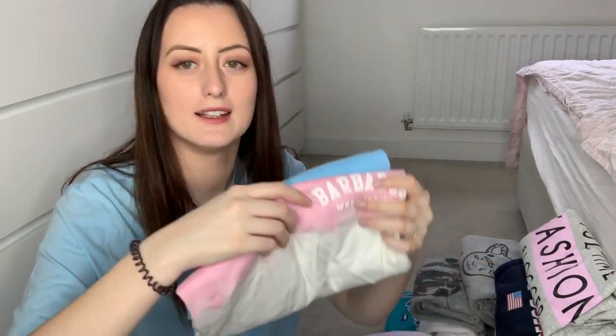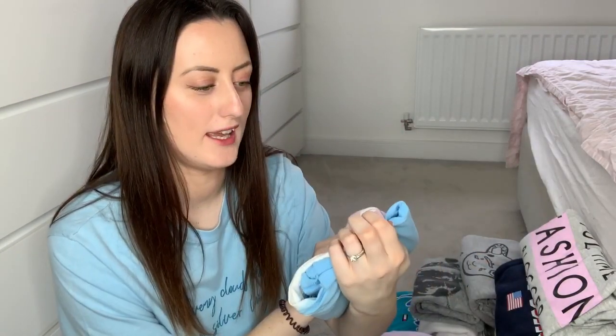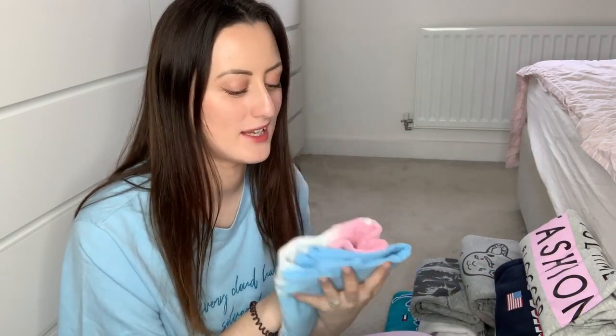Obviously keeping that. Then I have this, it's a really lightweight jumper, and I got it in Barbados when I went on a cruise with my mum, and I just love it. It holds such a special memory because that was an amazing holiday with my mum, and it's a really cute jumper, so I love that and we'll keep that one.